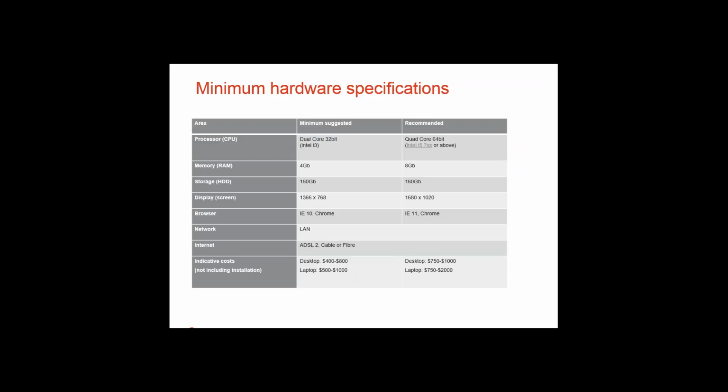There are also minimum specs for hardware: 4 gig memory, dual core, and a 32-bit i3 processor is a good PC that will run Office 2013 and Office 365.